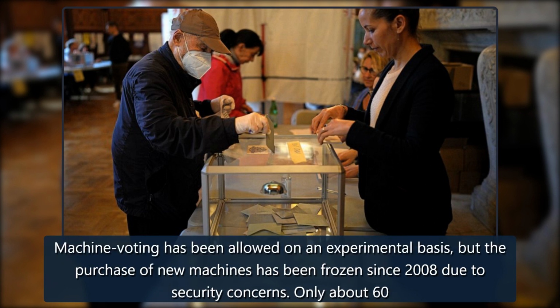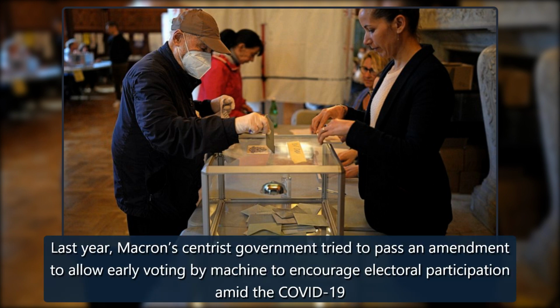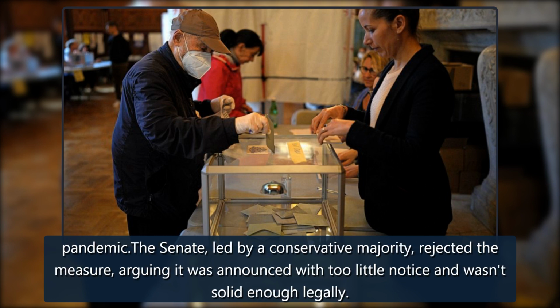Machine voting has been allowed on an experimental basis, but the purchase of new machines has been frozen since 2008 due to security concerns. Only about 60 towns still use them, out of 35,000 municipalities in France. Last year, Macron's centrist government tried to pass an amendment to allow early voting by machine to encourage electoral participation amid the COVID-19 pandemic. The Senate, led by a conservative majority, rejected the measure, arguing it was announced with too little notice and wasn't solid enough legally.